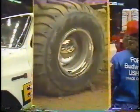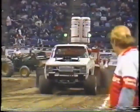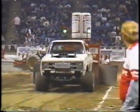I'm interested in how these tires are biting. This is going to be interesting to watch. Well, notice they've got their own tread design. They're cut the way they want them. They're a C-Pack tire. He's getting a good bite on it. Got a lot of tire speed. Maybe too much tire speed tonight.